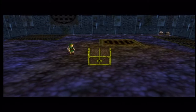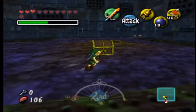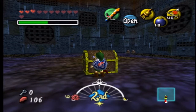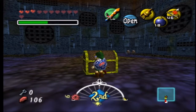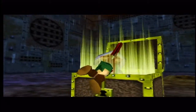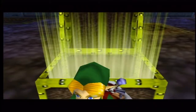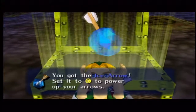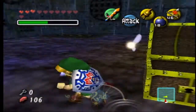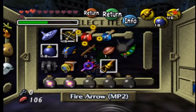And our chest. If you remember, I believe it was in the last dungeon I mentioned that there's kind of a pattern going on with the dungeon items. First dungeon we got a bow, second dungeon we got fire arrows to go with that bow. So this dungeon, it would only make sense to get some more arrows. And indeed, we get our ice arrows. So we can freeze enemies and objects, try it everywhere. I really like ice arrows in this game.